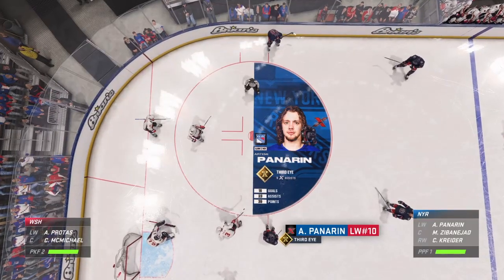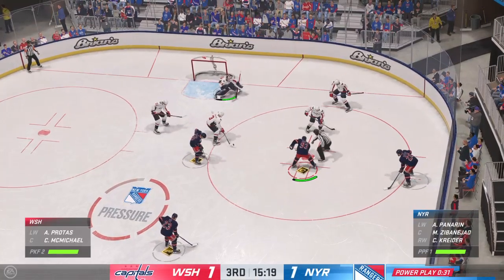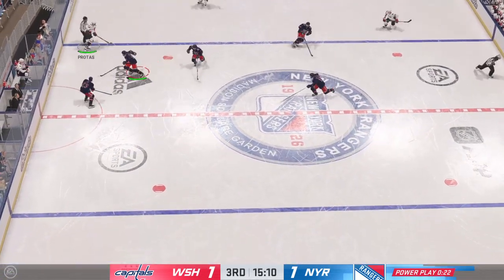Panarin's hockey IQ is among the league's best, guys. We know that. And he uses his deceptive and difficult passes to set up his teammates for the most success. That's his third eye zone ability, and that's how he contributes to this club.